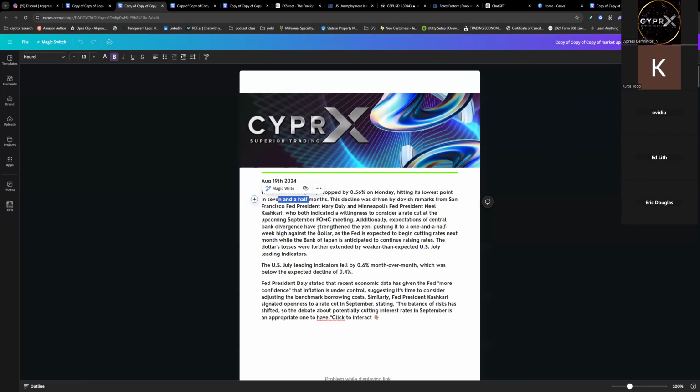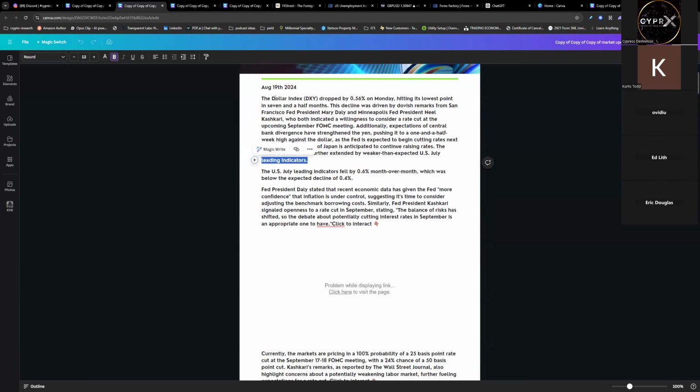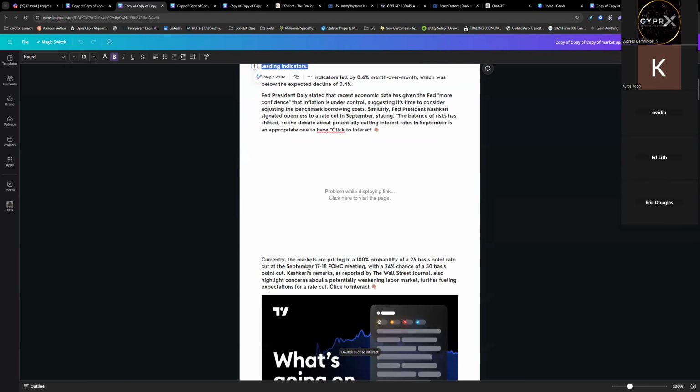Additionally, expectations of central bank divergence have strengthened the yen, pushing it to a 1.5-week high against the dollar. As the Fed is expected to begin cutting rates next month, while the Bank of Japan is anticipated to continue raising rates, the dollar's losses were further extended by weaker than expected US July leading indicators. So we were just talking about this in general, why the dollar was depreciating in value. The market was pricing in, at the time of writing this report, a 100% probability of a 25 basis point rate cut and a 24% probability of a 50 basis point rate cut at the September 17th to 18th FOMC meeting.